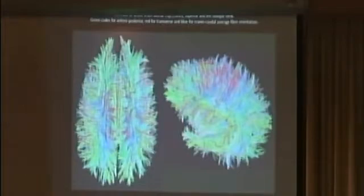If they put their hand in their pocket and felt something with their right hand, it was okay because that goes to the left hemisphere and they could name it. But if they felt something in their pocket with their left hand, so they didn't see it, and it goes to the right hemisphere, that information wouldn't get transferred over, so they couldn't name it. So they do weird things like that.